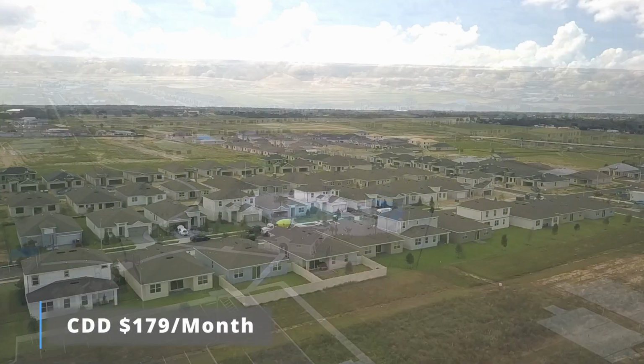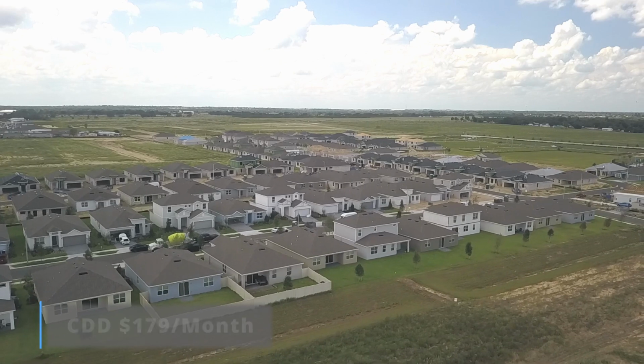Also, the CDD is about $179. You have the $12 for HOA. So it comes to about $191 a month. So just keep that in mind.